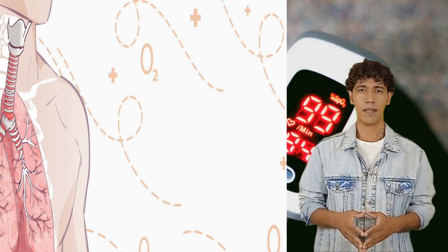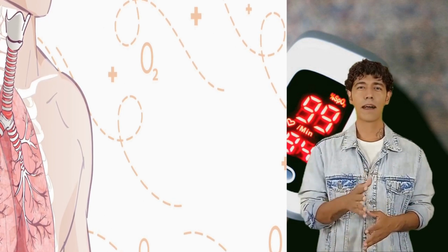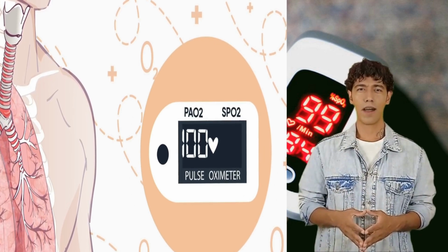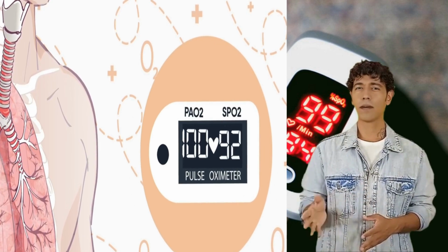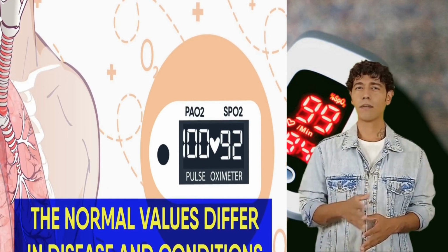People suffering from lung diseases like COPD should not consider these numbers as normal. SpO2 level for such people can be as low as 88 to 92% and still be considered absolutely normal. The normal values differ in disease and conditions.